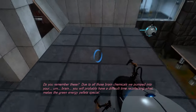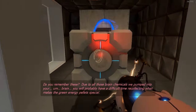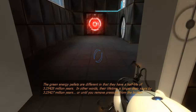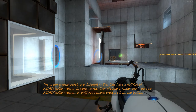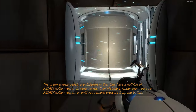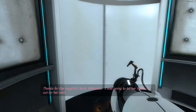Do you remember these? Due to all those brain chemicals we pumped into your brain, you will probably have a difficult time recollecting what makes the green energy pellet special. The green energy pellets are different in that they have a half-life of 3.25428 million years. In other words, their lifetime is longer than yours by 3.25427 million years, or until you remove pressure from the... Thanks for the insightful facts, Wikipedia. I was going to let her figure it out on her own.